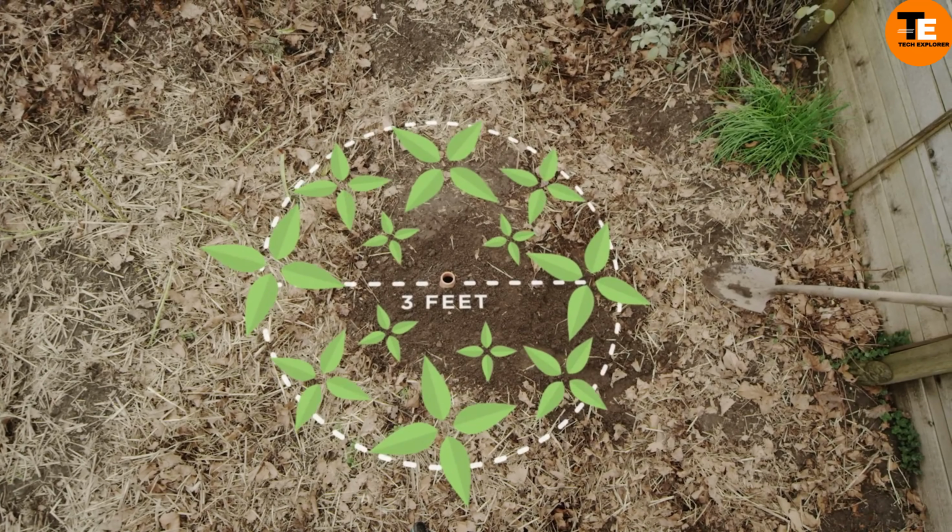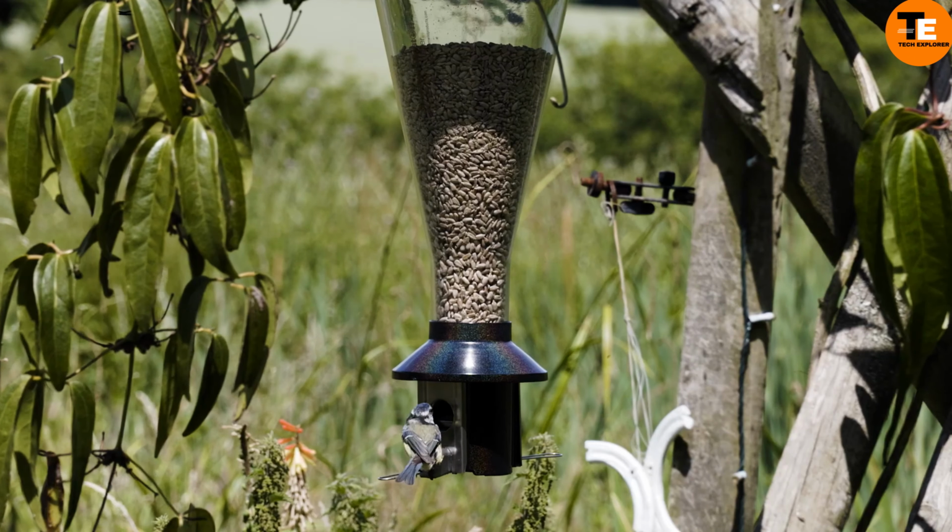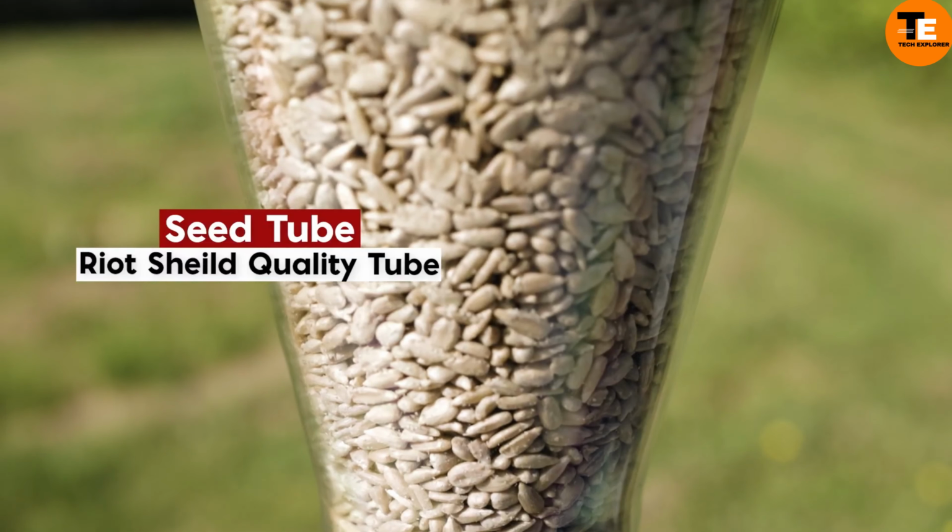Roamwild Mega PestOff Squirrel-Proof Bird Feeder. The Roamwild Mega PestOff Bird Feeder is designed to keep squirrels and larger birds like pigeons and crows at bay, ensuring only small birds like yellowhammers can access the food.